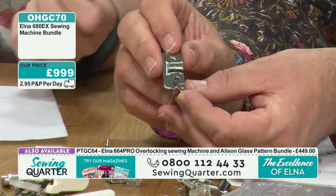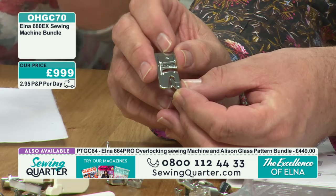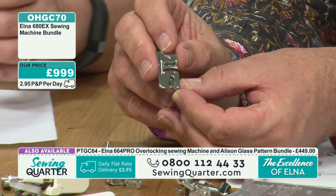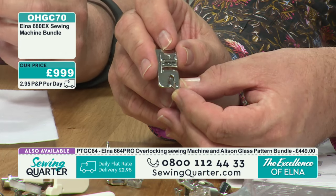You can look on YouTube as well and you will find, if you go into the Elna on YouTube and do rolled hem, and you do a zigzag stitch with it? No, it's a straight stitch. Oh, straight stitch. In the old days, you always did a zigzag stitch. So it does a tiny little rolled hem on it. It will go up to probably patchwork weight cotton.